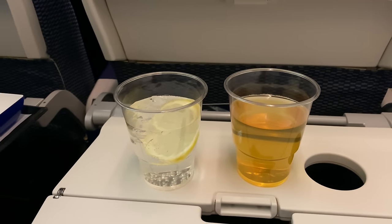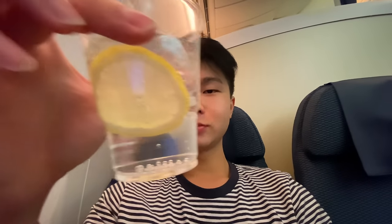So here's the drinks I ordered, gin tonic and iced green tea. So here's the iced green tea. I really like how ANA and actually JAL as well both give out iced tea in economy class. Here's the gin tonic. The crew put a lot of gin in there, it's really strong.